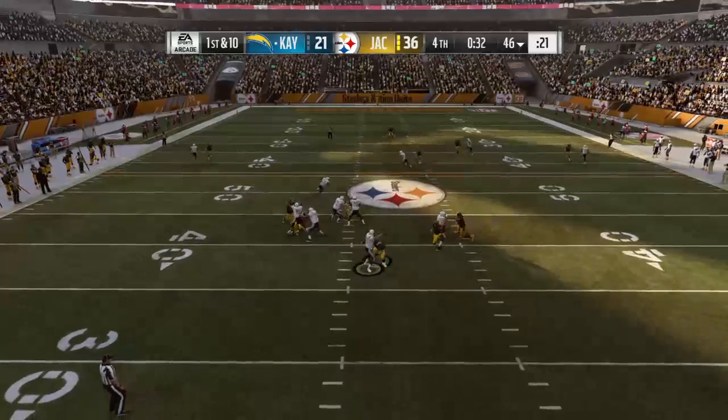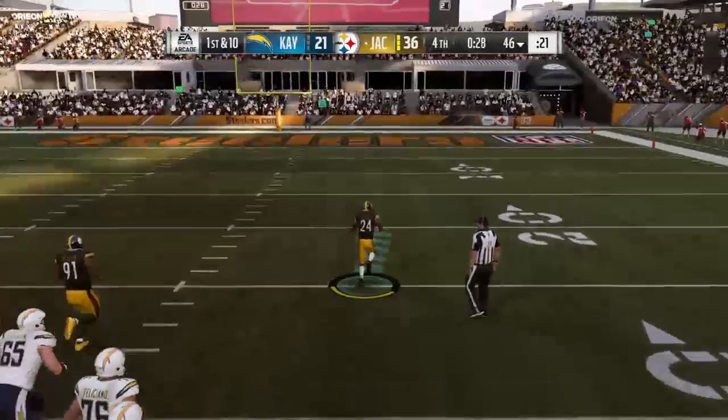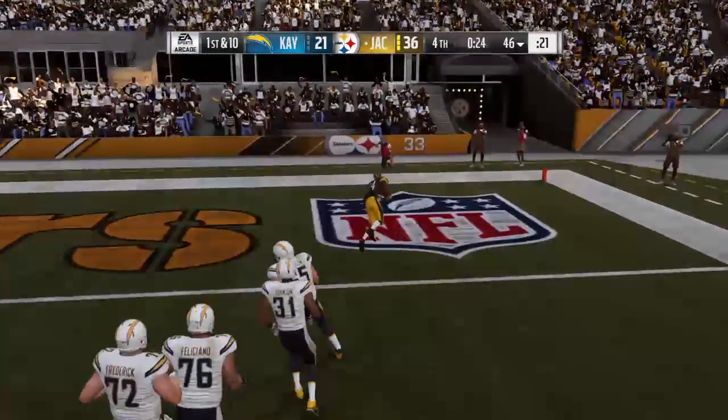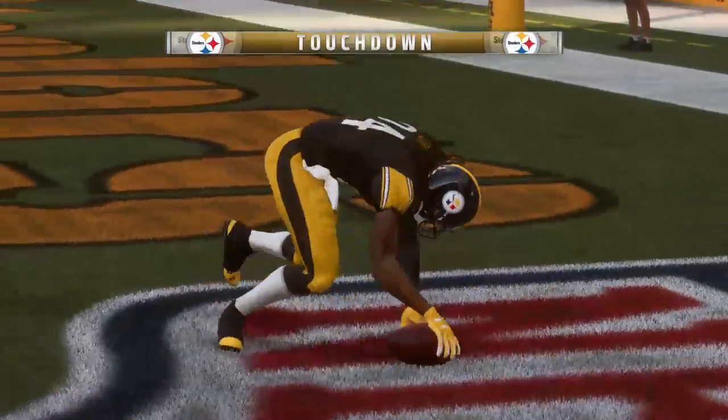Rivers on 1st down. And Rivers lost the football, and it's picked up by the Steelers. 20, 10, 5, and that might just cement it. A return for a late touchdown.